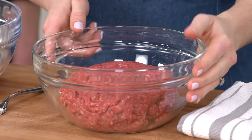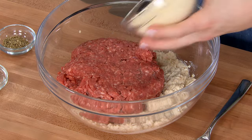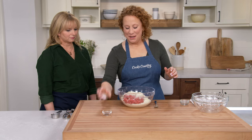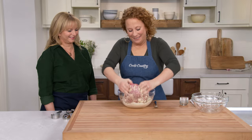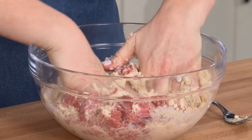All right, and now the meat. So this is 2 pounds of 85% ground beef. And then we have 2 ounces of grated Parmesan cheese, 1 teaspoon of dried oregano, 1 teaspoon of garlic powder, 1 teaspoon of salt, and 1/2 teaspoon of pepper. Using my hands, I'm gonna get in there. You don't wanna work it too much because if you do, naturally, the ground beef will get tough.